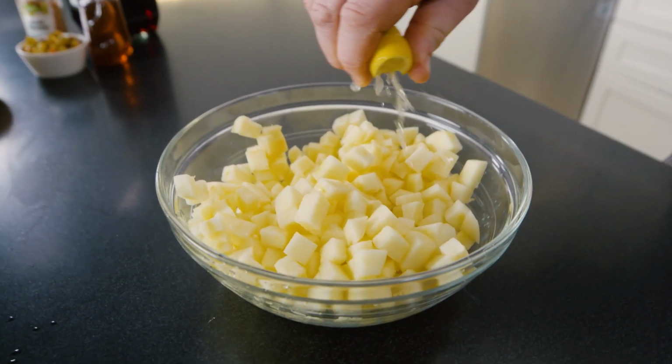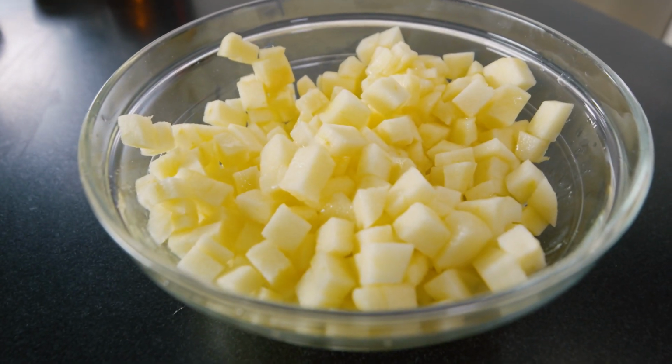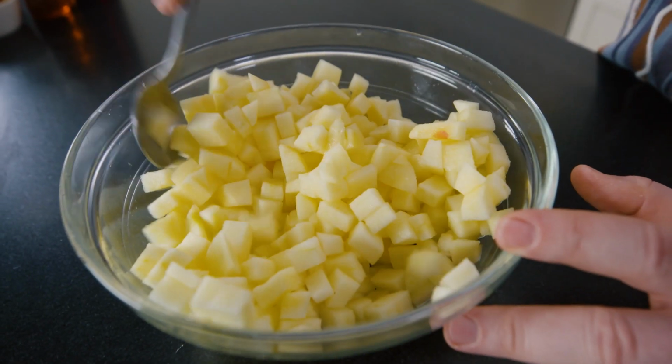And we're gonna be zesting a lemon later on, so you can steal some of that juice. Squeeze it over your apples, not a ton. We don't want to flavor it with lemon juice, but we just want to keep them from oxidizing. At the end of the day, we are putting in wine, so it doesn't super matter, but people don't like brown apples.